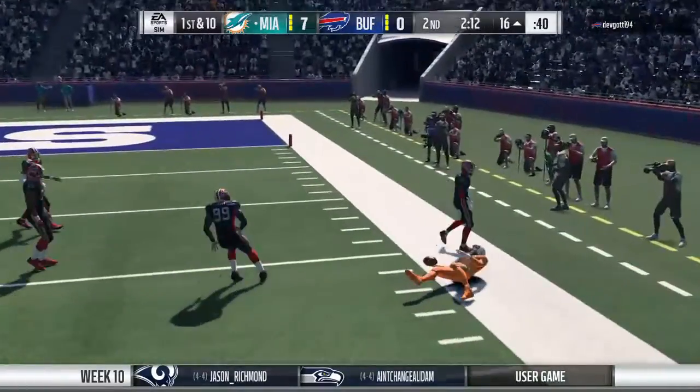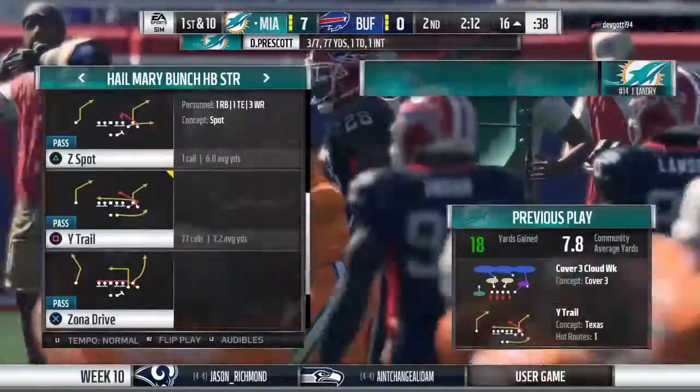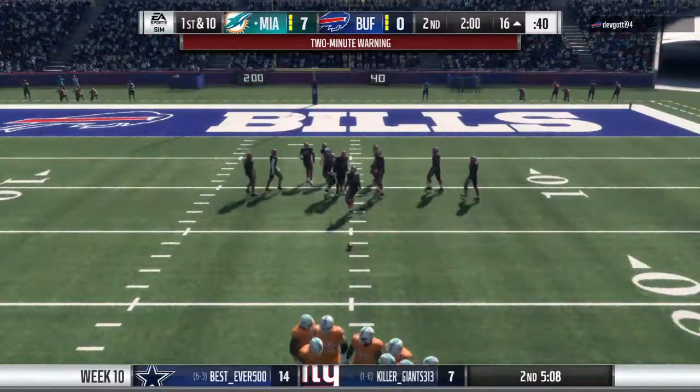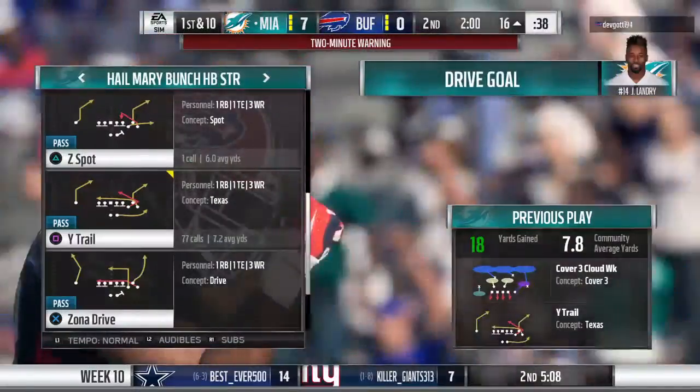It's caught, Stills, right side. And he's going to be out of bounds down inside the 20. 18 big yards on that one, and a Miami first.